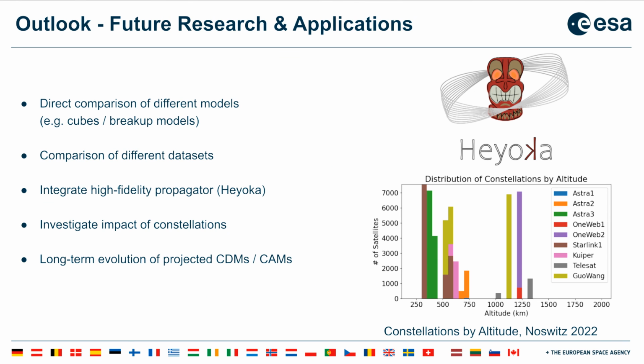Until now, I have told you what we have achieved, but there's a lot more we could explore. As we see it, one of the most beneficial aspects of LADS is its modularity. It allows for direct comparison of different algorithms or models, like breakup models or the cubes approach. One would only have to exchange a module in the code and could run the same simulation again and directly see the impact of these changes.